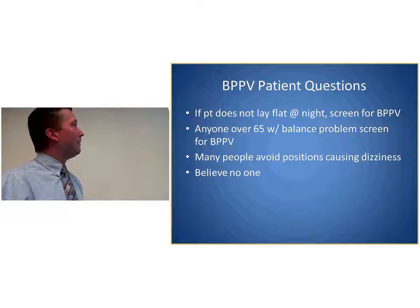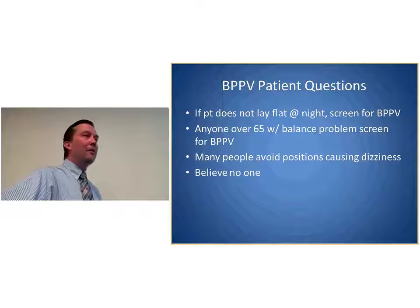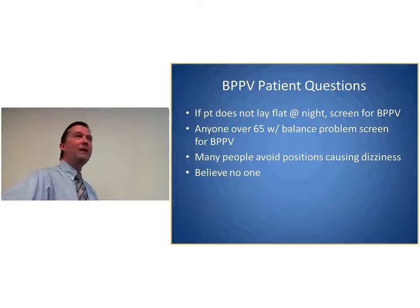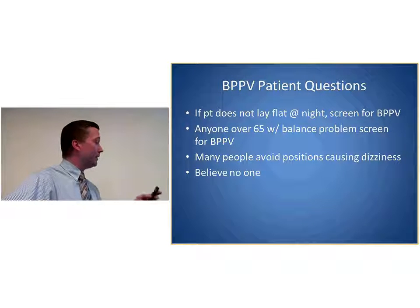Anyone over 65 with a balance problem, screen for BPPV, because in many cases they'll avoid those positions, and when you're over the age of 65, BPPV can greatly affect your balance even when you're not actively symptomatic with the vertigo. Many people avoid positions that cause dizziness. They forget why they started sleeping on 3 or 4 pillows. So really, believe no one.